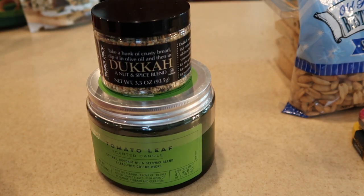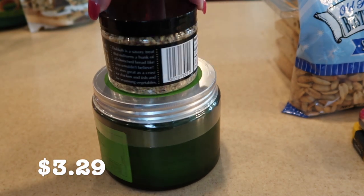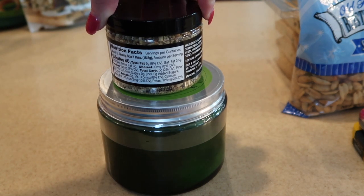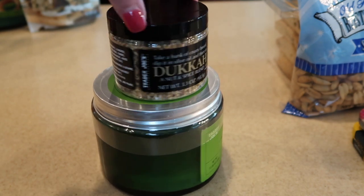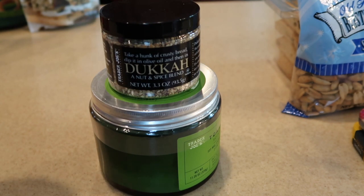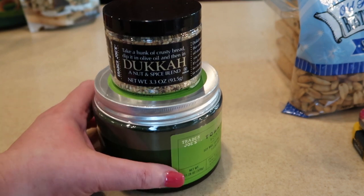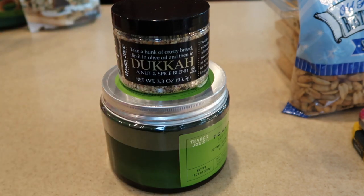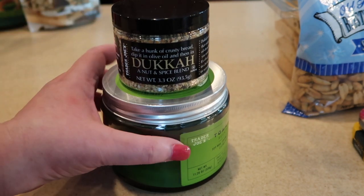Also picked up in the spice section some of the Duca nut and spice blend. It looked intriguing. I've never gotten it. It's been there for a while, but I thought, you know, maybe we'll go ahead and give it a try. So here it is in all its glory. It says to dip some bread into olive oil with the blend on top. So it's something that all households can enjoy, I suppose. Unless, of course, you are allergic to nuts, then I don't highly recommend that.